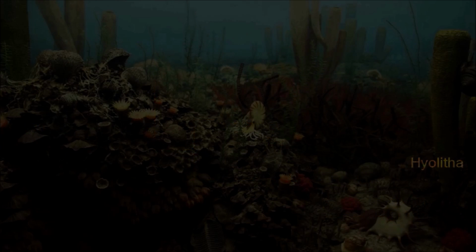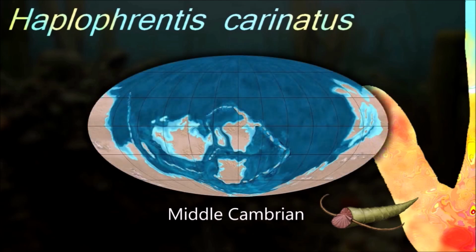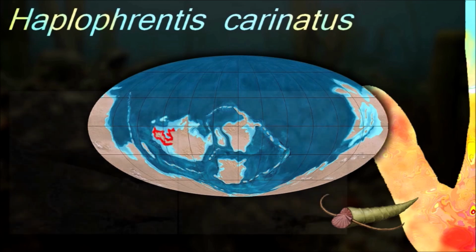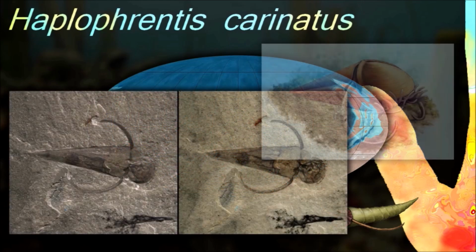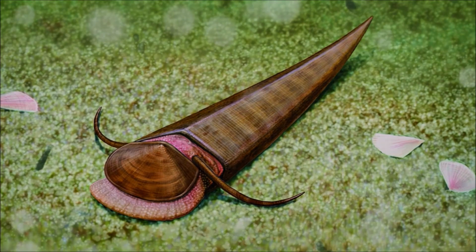Hyolithids were benthic, using their helens as stilts to hold the opening of their shells above the seafloor. In the Cambrian, their global distribution shows no sign of provinciality, suggesting a long-lived planktonic larval life stage, but by the Ordovician distinct assemblages were becoming evident.